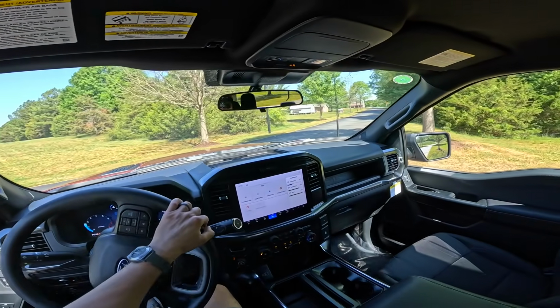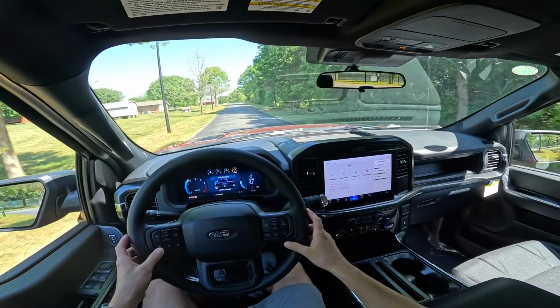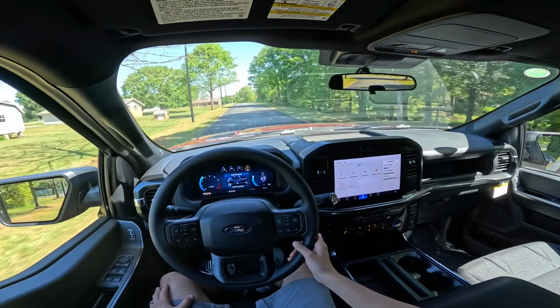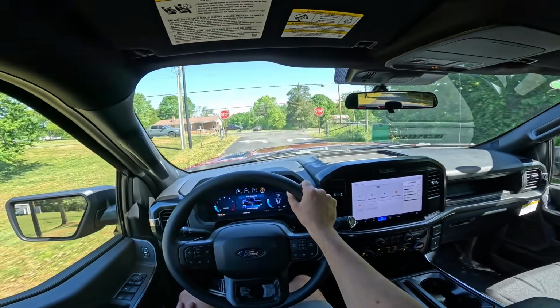All right, setting off now in this F-150. So basically the Lobo is more of an appearance package, but having the V8 especially, it's gonna make this truck just a nice vehicle to drive, given you have an old school big engine.